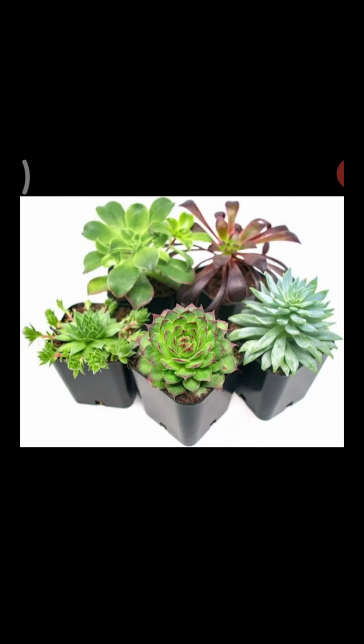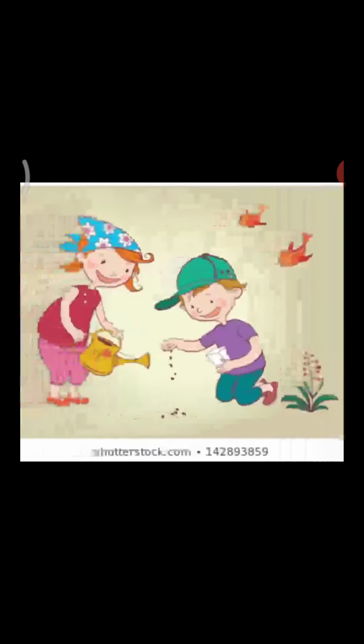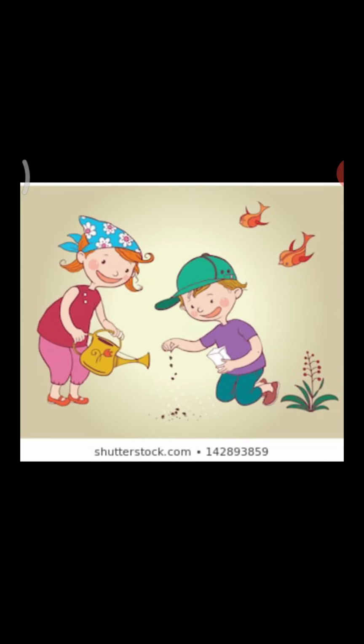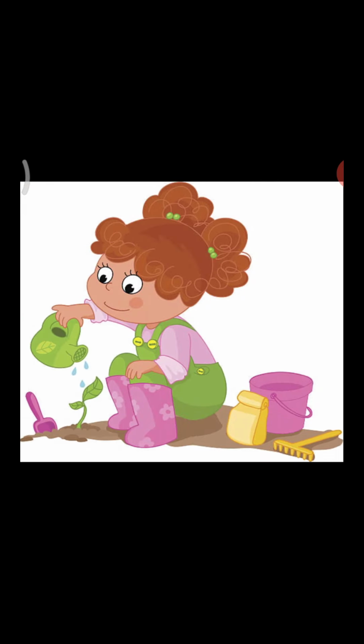Students, to grow plants, the farmer firstly puts the seed in the soil and then gives water to it for 2 to 3 weeks. And then it starts coming out of the soil. After some time, small leaves and flowers start growing on it. Students, it takes a lot of patience and effort to grow a plant.